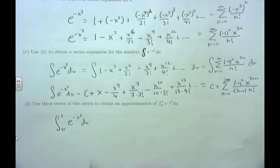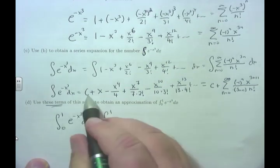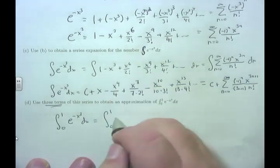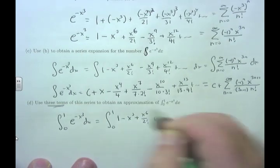And you got to use the first 3 terms. So this would be the integral from 0 to 1 because it's got bounds. I don't care about the plus c. I'm going to integrate for the first 3 terms. Officially it's this, x cubed plus x to the 6th over 2 factorial dx, the first 3 terms.